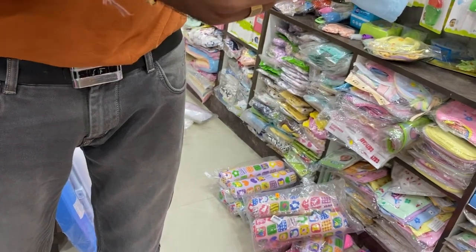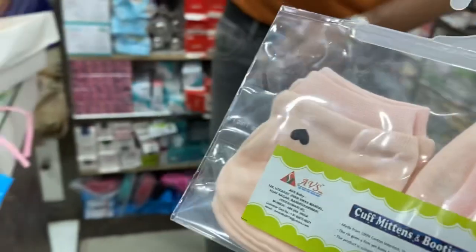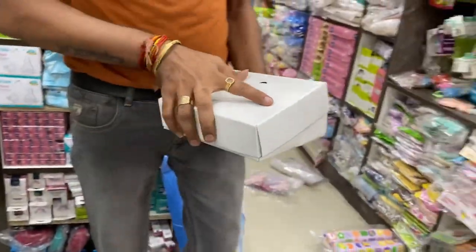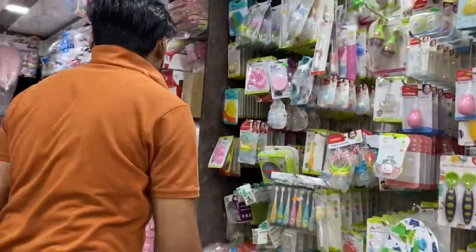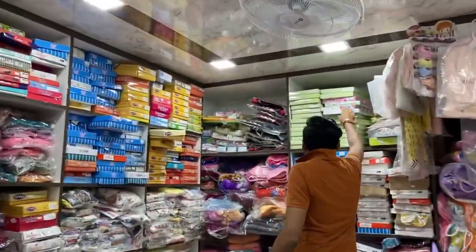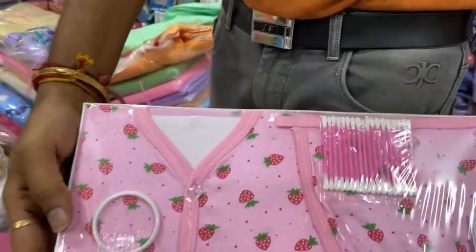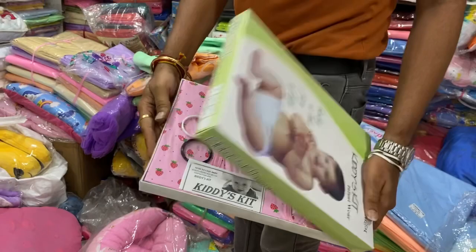In this, the thick one, MRP is around 140 rupees. This wholesale price is 85 rupees. So we'll give you for 90 rupees. Not more than that. Don't worry, the price is very reasonable. We have a different type of gift set also. This is the very cheap set. This is called baby gift set. Starting rate is 100 rupees. Just 100? Yes.